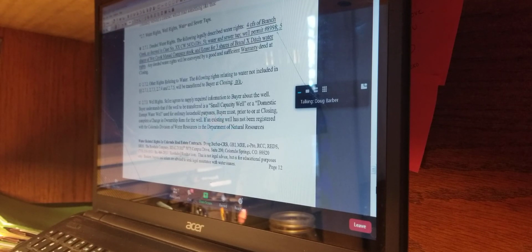Other water rights could be typically a lease. I don't own the water rights, but I have a lease from my neighbor for grazing for the rest of the year. So the seller's going to assign that lease to the buyer. The buyer will assume the lease, but there you wouldn't deed that. You do lease conveyance by a lease assignment, right? So deeded water rights get conveyed by some kind of a deed.